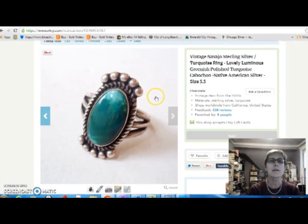This was a really nice looking hunk of turquoise in this Navajo sterling silver ring. Paid $13 for it at the flea market and sold it for $33.